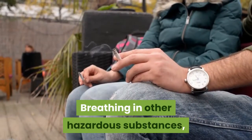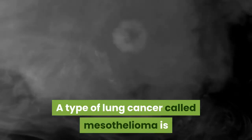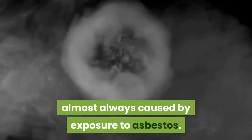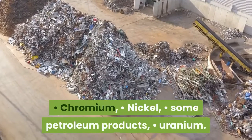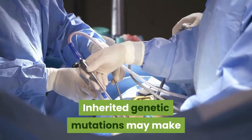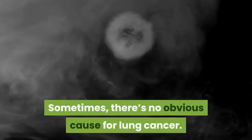Breathing in other hazardous substances, especially over a long period of time, can also cause lung cancer. A type of lung cancer called mesothelioma is almost always caused by exposure to asbestos. Other substances that can cause lung cancer are arsenic, cadmium, chromium, nickel, some petroleum products, uranium. Inherited genetic mutations may make you more likely to develop lung cancer, especially if you smoke or are exposed to other carcinogens. Sometimes, there's no obvious cause for lung cancer.